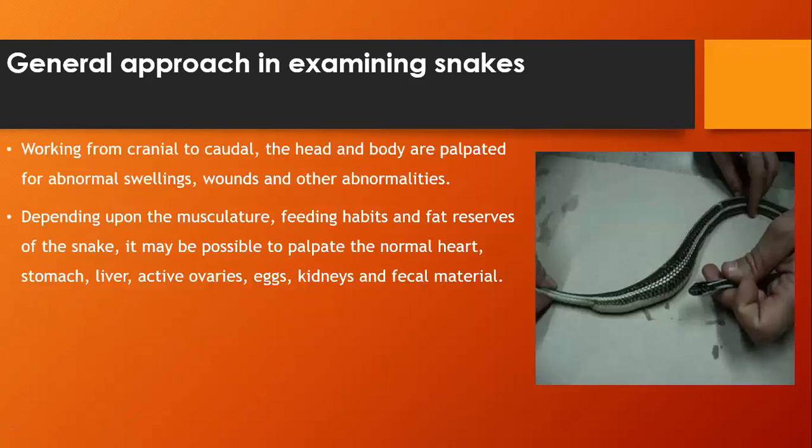General approach: this is the general examination in case of disease, or the routine examination that we have. As you understand, these are research animals, and even if it's not research, it is core for the purpose of animal welfare and upholding animal rights to constantly check on their health and welfare conditions. So what we do is the simple cranial to caudal approach, that is, head to the caudal aspect of the animal.